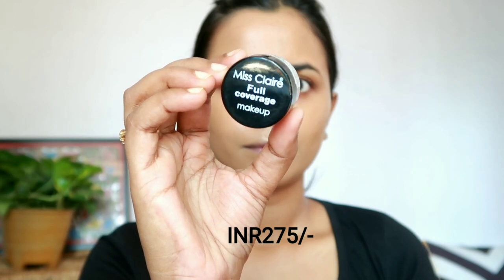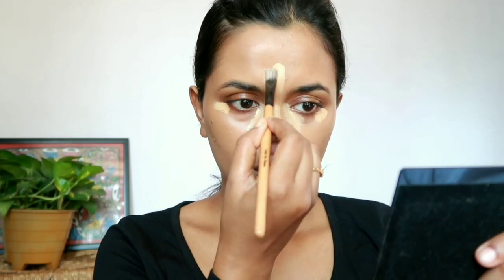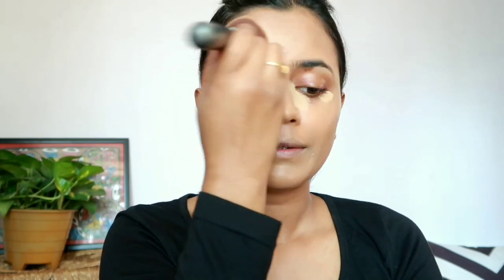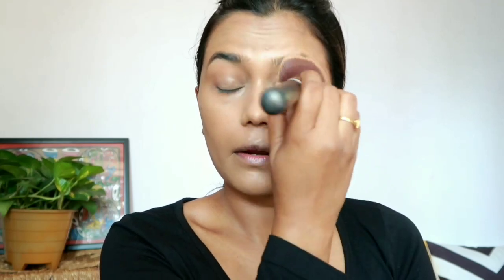For highlighting my under eye, bridge of the nose, chin, cupid bow and forehead, I am using this concealer from Miss Clear. If not foundation, at least my concealer should give medium coverage, as I don't always really use foundation. So after researching a lot, I have selected this concealer from Miss Clear at low budget. But trust me, I didn't expect this to be so good. It's so creamy and gives a medium to full coverage, which I liked a lot. Seriously, I had a little doubt about this concealer, but now you guys can see how beautifully this base has turned out. Honestly, I'm loving it like anything.